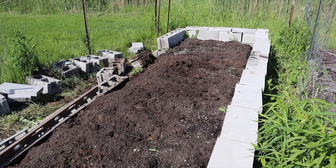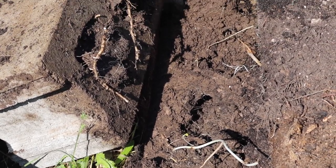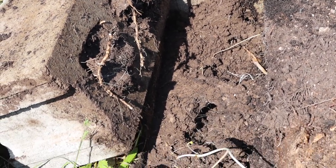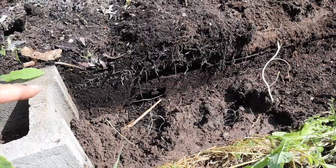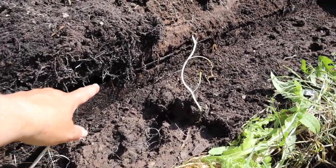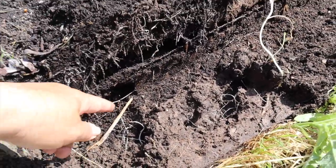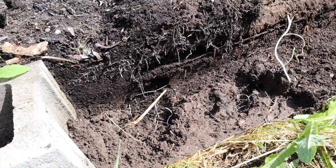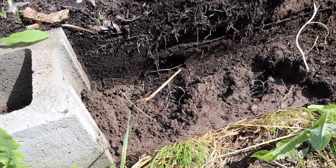And when I dug it up, this is what I found. Vole and mole tunnels under the whole thing. Even though I lined this new bed with hardware cloth, that was not cheap. You can sort of see the edge of it here. They're just going underneath it. They're basically laughing at my attempts to keep them out of my garden and just having a heyday down here.